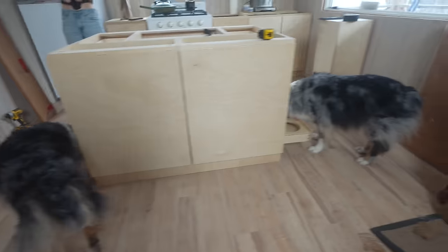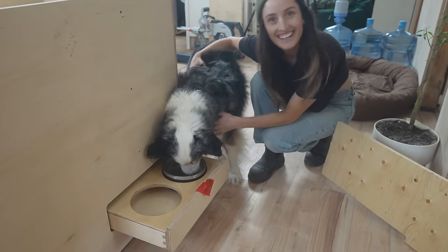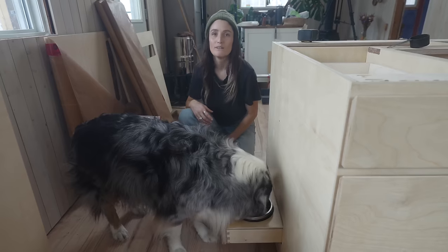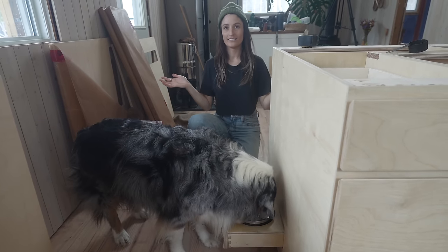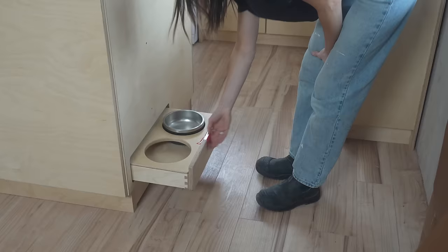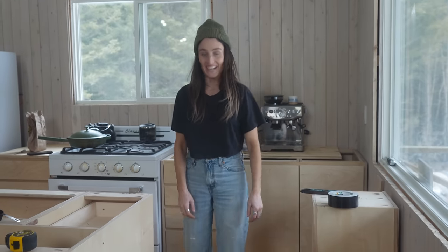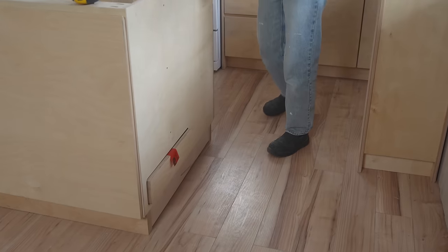Cool. I love it. See, thanks for thinking of me in the build, Ma. Always thinking of them. We made sure that the bowls were on opposite ends of the island because we all know Big Bella would eat Izzy's dinner. They're literally perfect. I can't believe it. They have a spot.